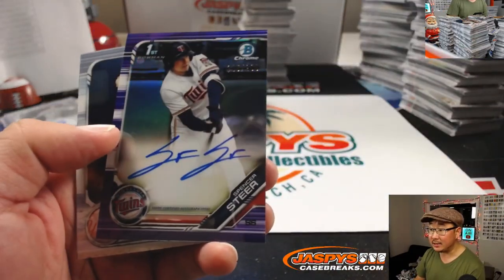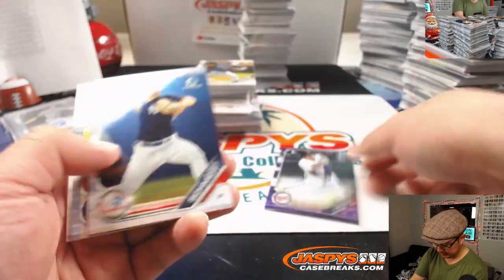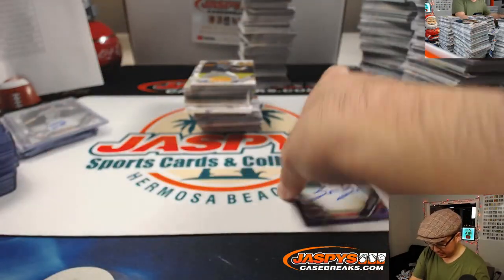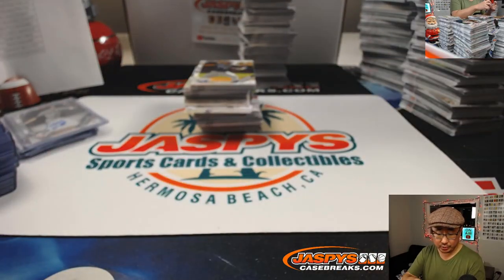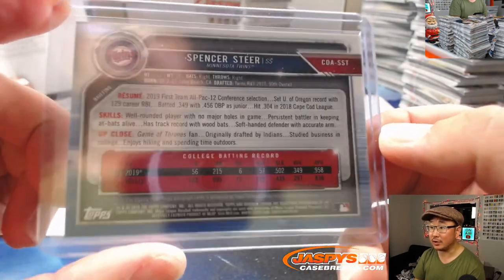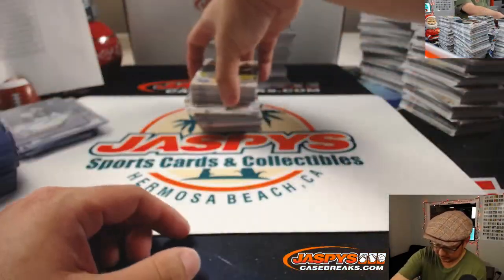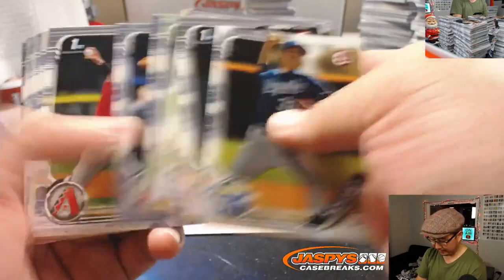And we've got Spencer Steer at a 250. That'll be for the Twins. That's going to go to Francesco with the Twins. From Long Beach. He's a local kid, 30 minutes south of us without traffic.